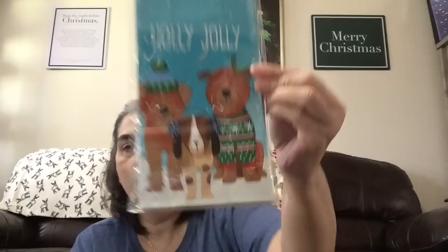So there's that. Then I picked up some treat bags. It's a 10 count, and these are actually the paper sack ones. It's got the little doggies and it says Holly Jolly. Have a holly jolly Christmas. That is so stinking cute. They really are cute. So I got that.